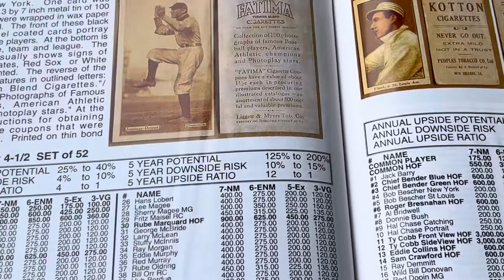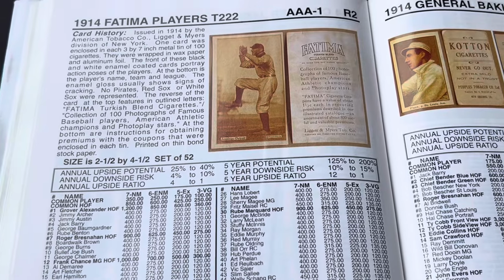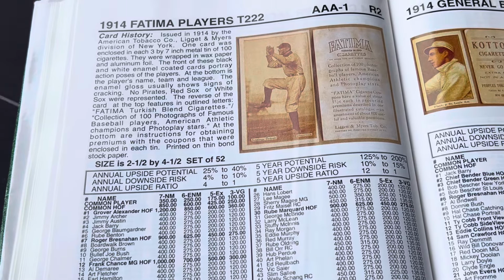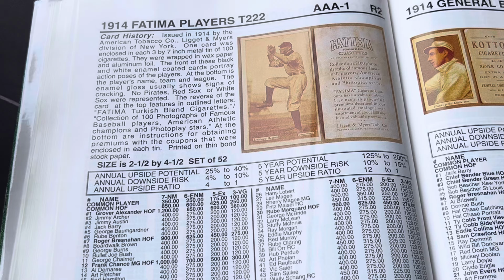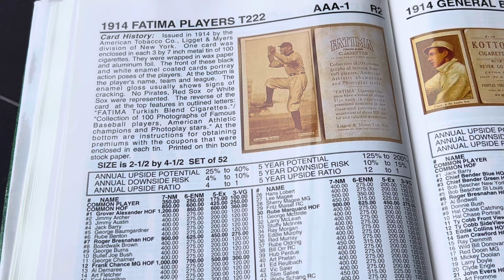So following that, we got the rest of the Fatimas, and these are the 1914 players cards, and just like the Fatima team cards, they were also inserted in the packs. They're not packs, they were actually metal tins of 100 cigarettes, which were pretty expensive in those days. You're buying 100 cigarettes at a time, almost like a case of cigarettes. So in there would be the big card, which were 2 1/2 by 4 1/2.